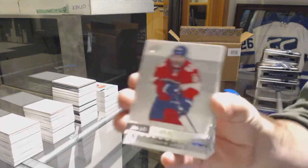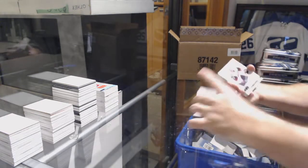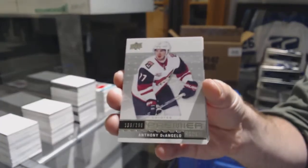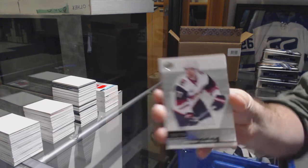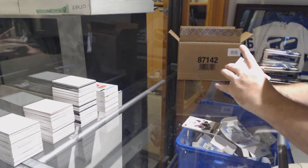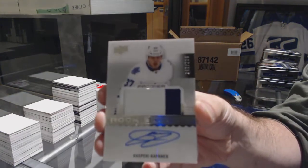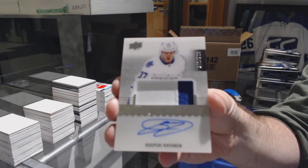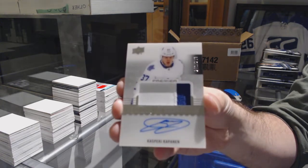For the Florida Panthers, Jaromir Jagr. It should be able to Kyle. Coyote 299, Anthony D'Angelo. For the Maple Leafs, to 299, Kasperi Kapanen. That's sweet.